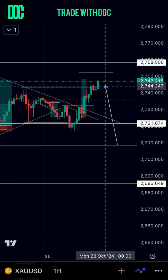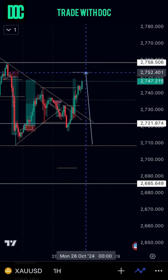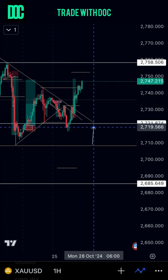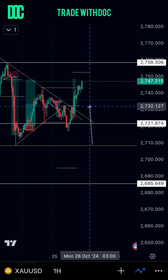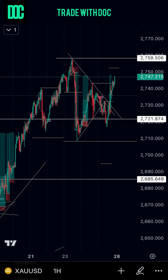I do hope that price would actually come back down. I don't want price to just shoot up, right? But like I said, anything can happen. Next week could just come and price will just start shooting up without even coming down. If that happens, then we'll just analyze the market again to know what to be looking out for and how we can capitalize on the whole movement.